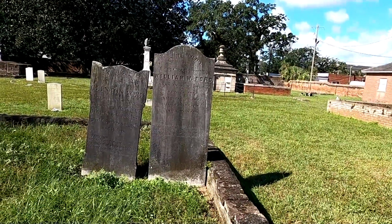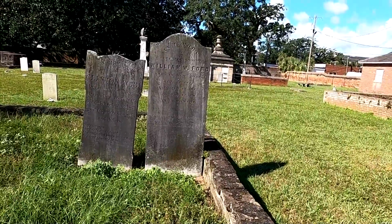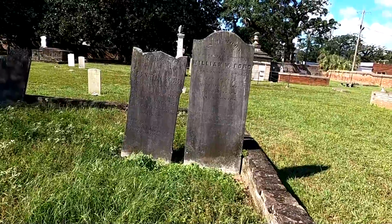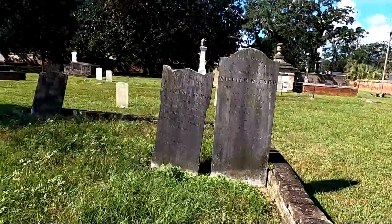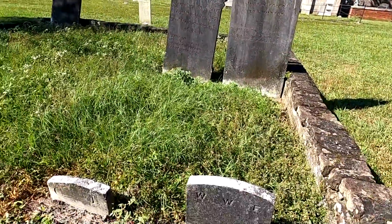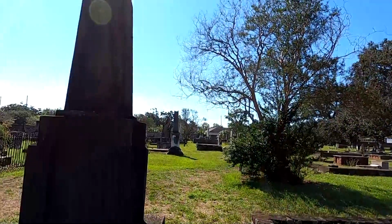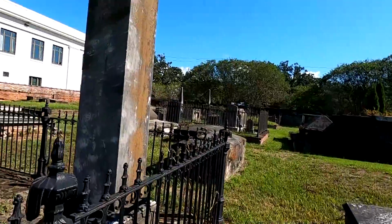Okay. 82 years. Wow. 63 years. So that's got to be father for William, Clinton for son. Then there's other small memorials here. Not sure who they're for. But you can see pretty good sized memorials here for some of these people.